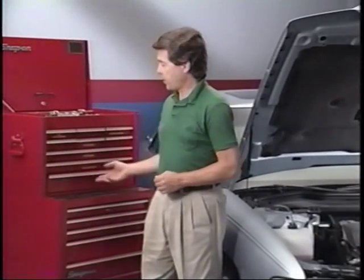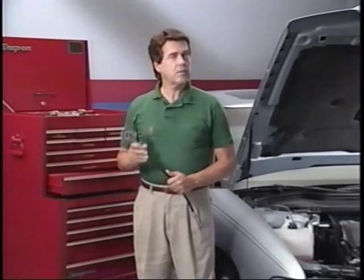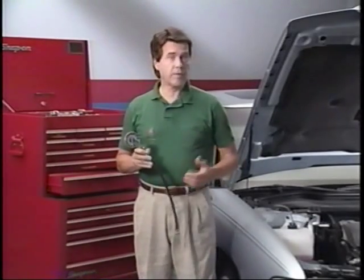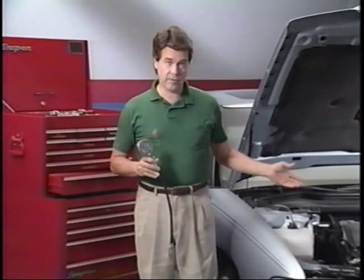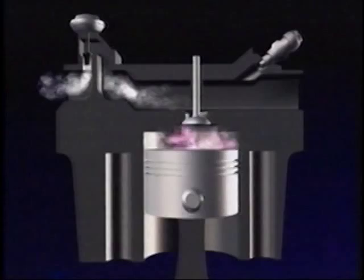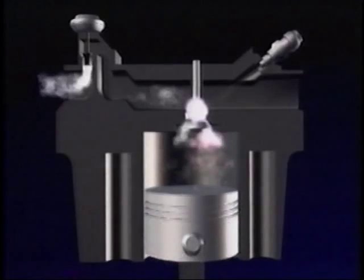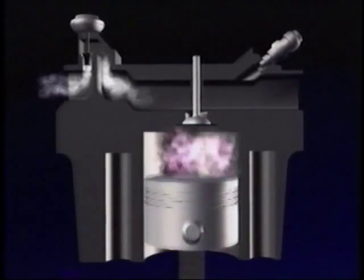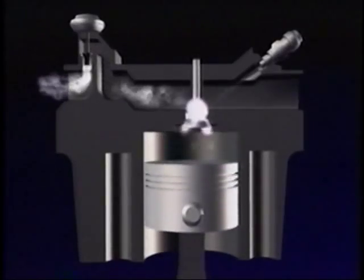The next test I want to cover is a running compression test. This test is a good way to check for weak or broken valve springs. It's also a whole lot easier than removing the valve covers to visually inspect for this condition. When an engine is running, the RPMs are higher than during engine cranking. Therefore, a weak or broken valve spring will not allow time for the valve to fully close.